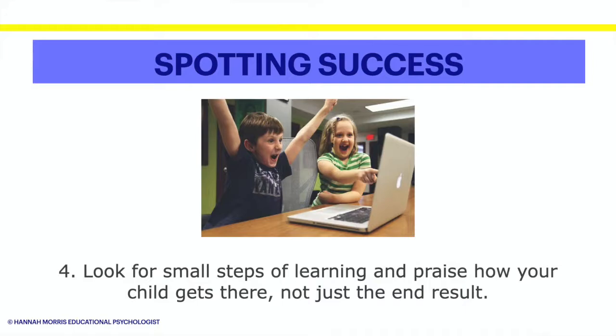So for many children who struggle to engage in home learning, it's going to be because they find learning difficult. It's natural. We all are motivated to do things that we find easy and we enjoy. We don't all like a challenge. And if it's something that we're being asked to do day in, day out at school that we find hard, we're not going to want to do it at home.